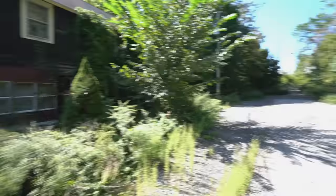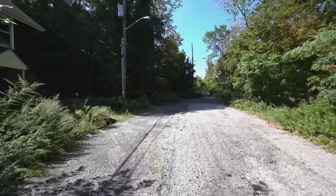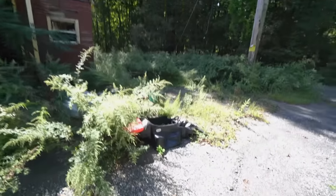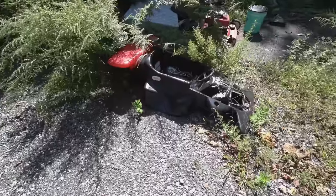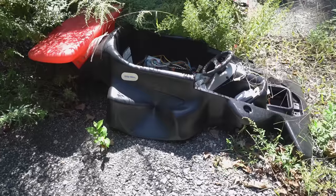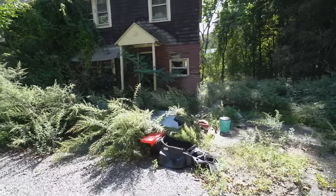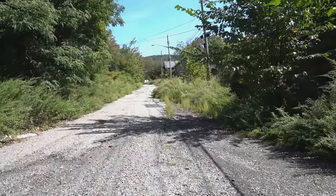And this is the dead end here. So we do have a bunch of homes to look at today. Approximately 12. Not sure if we'll go inside every single one, but I definitely will show you guys what is worth seeing. And this looks like a little Batmobile toy for a kid. Yeah, a little tyke's Batmobile, perhaps. So there's children in this neighborhood too at once. You gotta think how many people grew up and have memories on this street. And now it just looks like a post-apocalyptic movie.